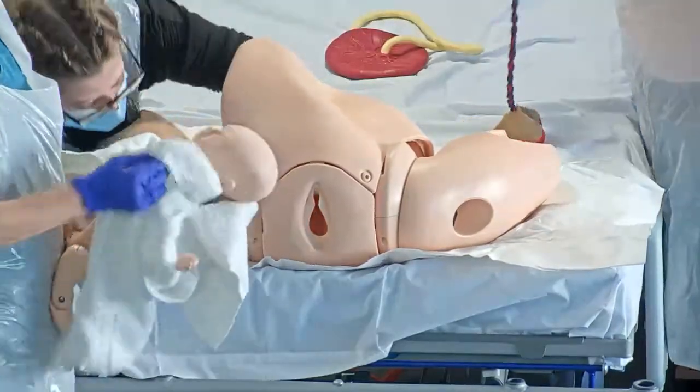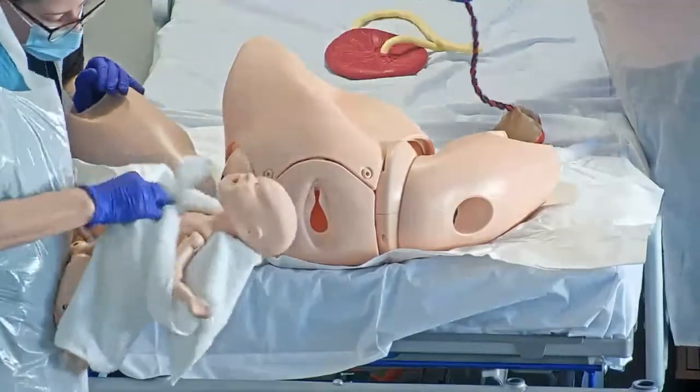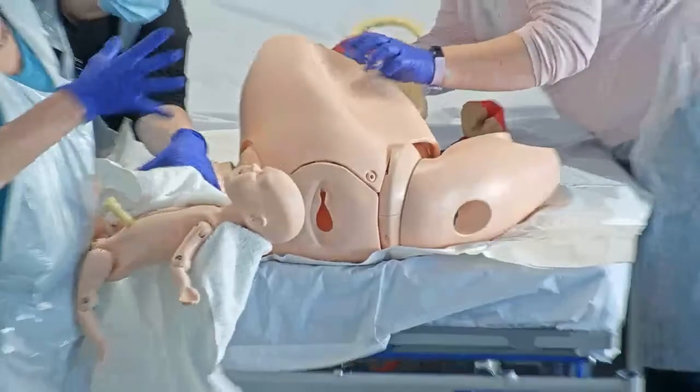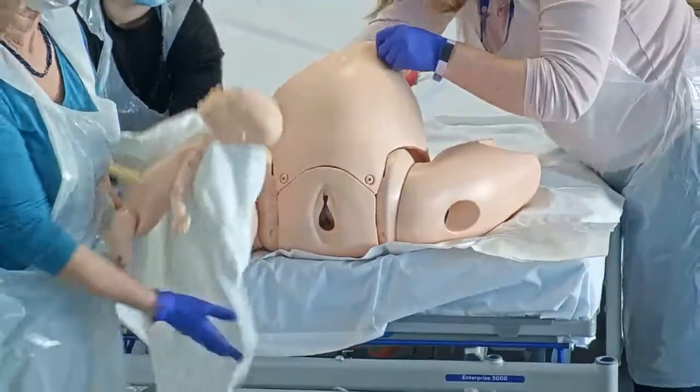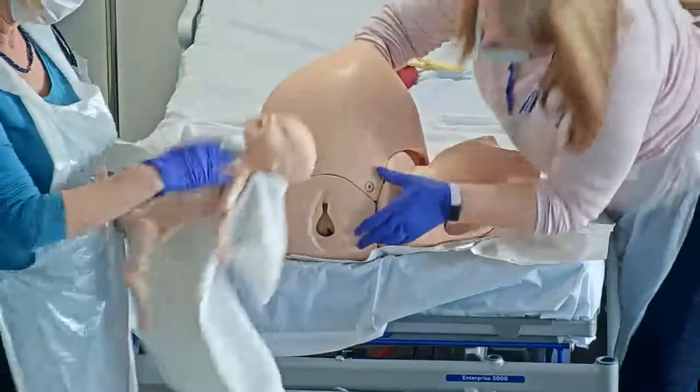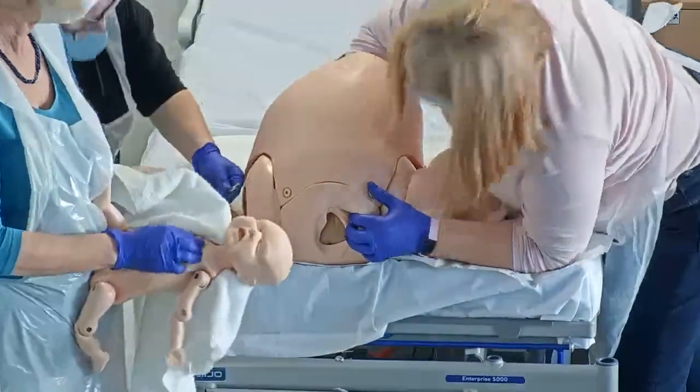This material is very sticky. Sorry, I've got the smaller baby. We've got the other doll, so we'll try with that. Not even that much left in it, to be honest. Thank you.